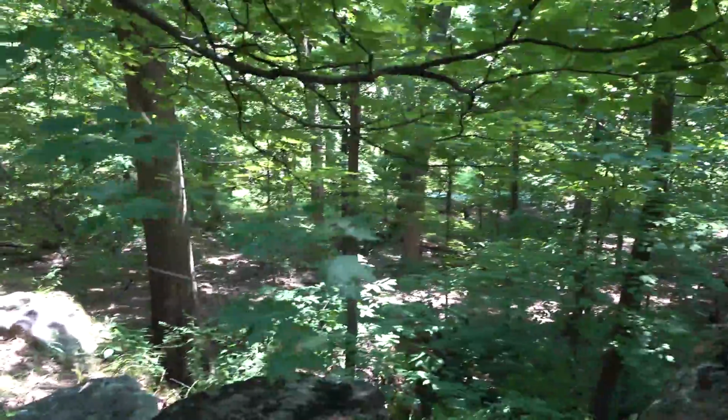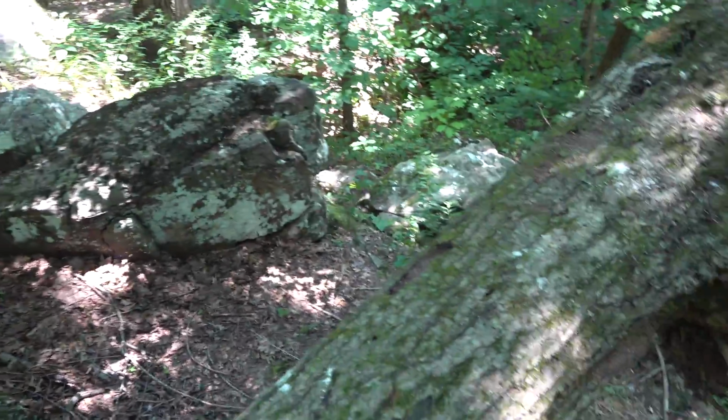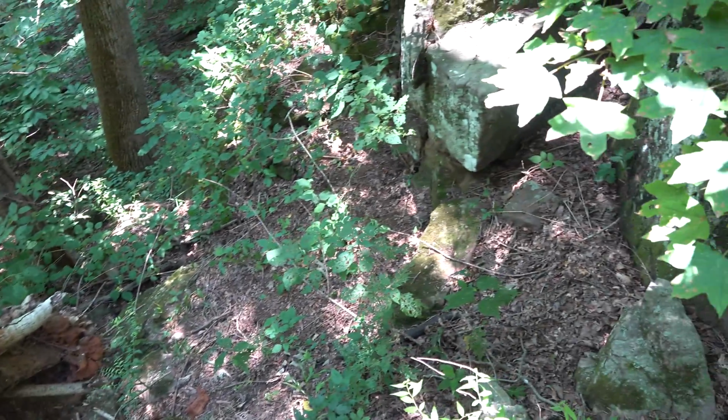A little bit of bluffage here for you folks. Kind of cool. Bluffage near the swamp.